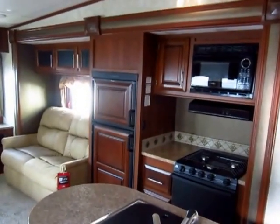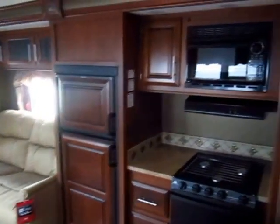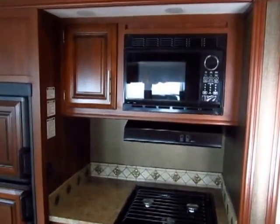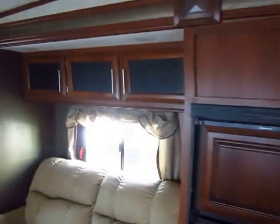An area where some manufacturers will try to chintz and save money is to shorten their slides. If they do that, then your microwave is down at chest level where it's no good. You lose out on all this extra storage overhead right here above your sofa. You lose a lot of things.